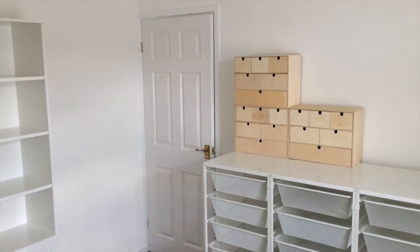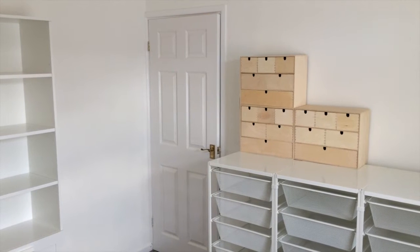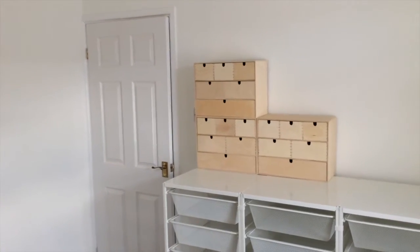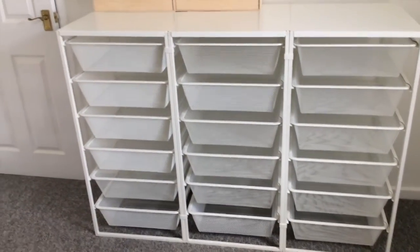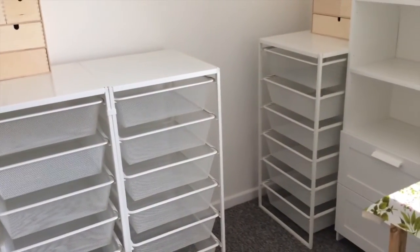So I wasn't really sure where I should start, so I thought I'll start at the door. Again, I'm going to try and move as carefully and smoothly as I can, but there's going to be a bit of a wiggle moment. So first of all, let's look at these. I ordered these from IKEA. Well, in fact, most of the furniture came from IKEA. They're really big baskets. I've got 4 of them. There's 3 there and 1 there.